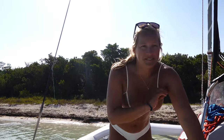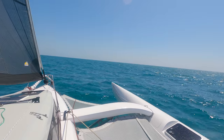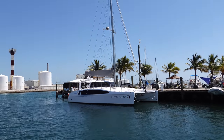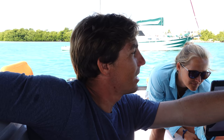Now we're sailing about 25 miles to Stock Island. We can see Key West. This boat looks awfully familiar. So here's another one. Oh my gosh, there's so many. And that's what you never want to do on a cruising sailboat.